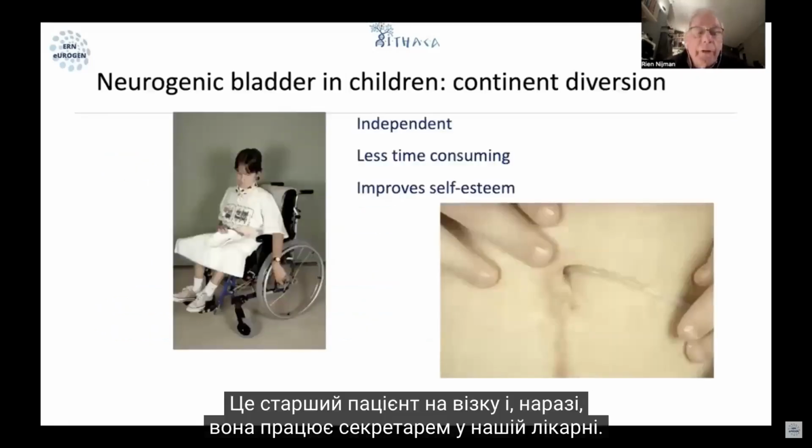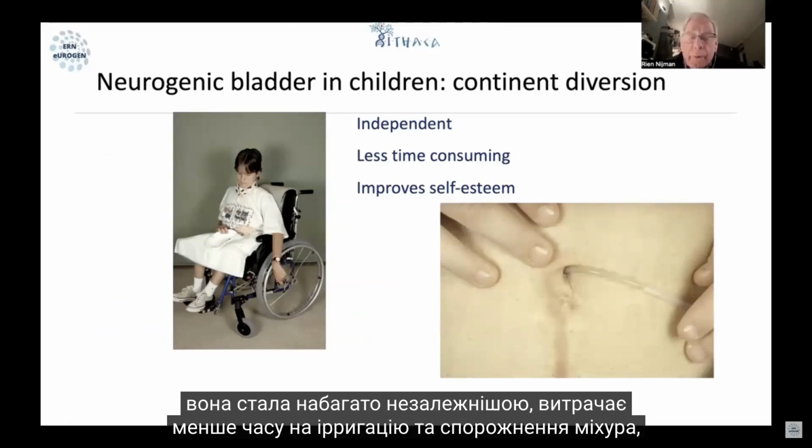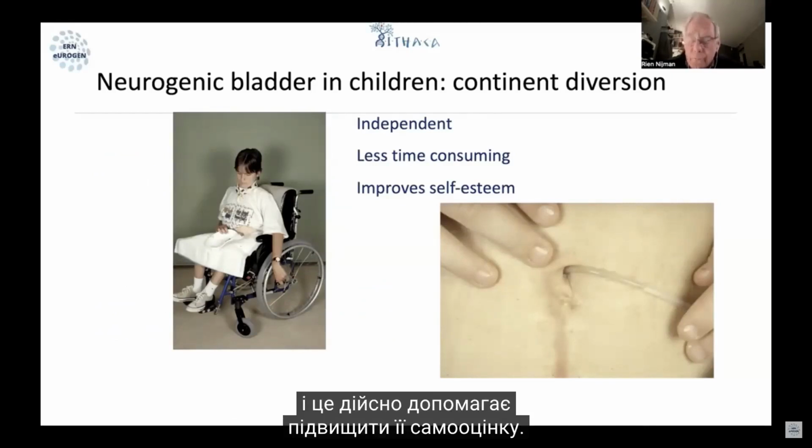This is an older patient in a wheelchair, and at this moment she's working as a secretary in our hospital. And she will tell you that since she had the continent diversion in her umbilicus, she is much more independent. She spends less time irrigating and emptying the bladder. She is not dependent on other people. She doesn't have to make a transfer from her wheelchair to a bench or some other facility. And it really helps to improve her self-esteem.